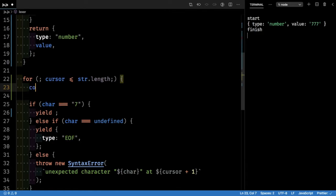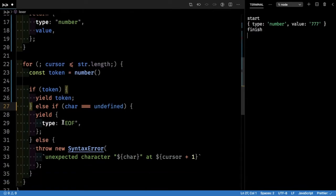We have token, and we ask a number to try to parse it. If it parses the token, then it's fine. We just yield it. So it's kind of maybe number, kind of. So it might return null. If it cannot parse number, it just returns null. If it can, it just returns already a token. So this is what you wanted, actually. And we don't check here the undefined yet.